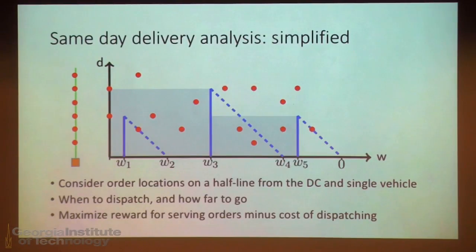And now it's a little bit of a simpler decision about which customers to serve, because what we're going to assume now is that if we dispatch, for example, at this time, W1, all we need to decide is really how far along this line to go. And we're going to assume that we can serve any customer that arrived before then that is closer to the distribution center than the furthest that we go in the sequence. So it sort of simplifies the decision. We don't have to worry about routing and scheduling type sequencing decisions. And our goal is going to be maximizing some reward for getting orders done, minus the costs related to the dispatch distances here and the number of dispatches, let's say.